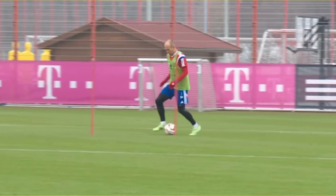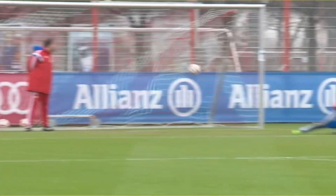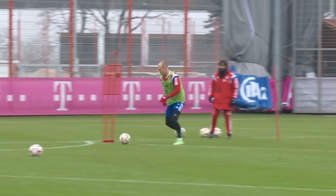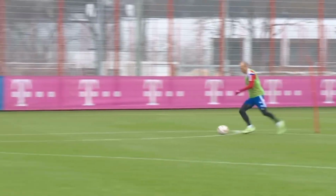And this brings me to a famous Bruce Lee quote that is always tied to Arjen Robben on any article or video when mentioning his training method. "I fear not the man who has practiced 10,000 kicks once, but I fear the man who has practiced one kick 10,000 times." And Robben was known for religiously practicing this trademark skill in training all the time.